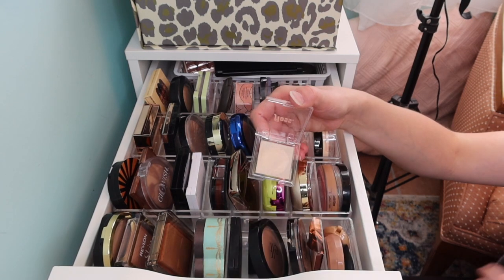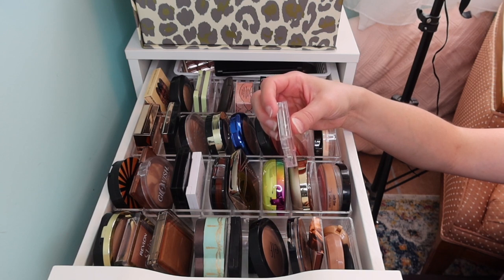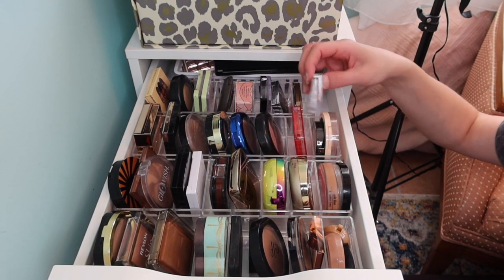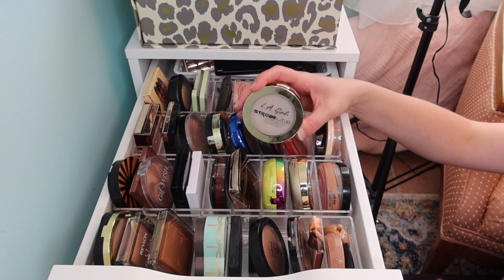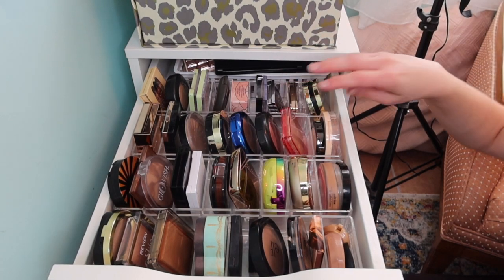I enjoyed this Floss highlighter. It's just fun. This one's in Sunlit. It's kind of like a dewy, almost liquidy formula. It just kind of sits on your face all day and draws the light in. It's really pretty. I'll hold on to that. Love the LA Girl Strobe Light. This one is in 110 Watt. So freaking pretty, but we will put that back in my collection.